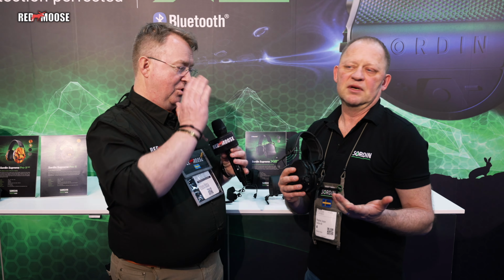The first mode is the hunting sound mode, where you have good ambient sound and all the frequencies, so you hear quite a lot. Then you have a shooting mode. You not only take down the volume in the shooting mode, you also take away lots of the frequencies, so you don't get that disturbed on the shooting range. So it's easier to stay focused on what you are doing.